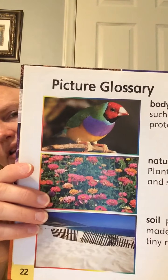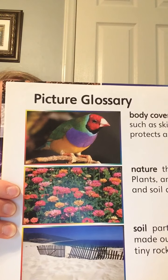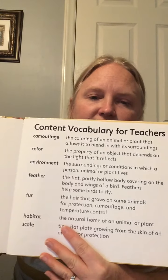Here's some pictures of some of the colors in nature that we've seen. This is called the picture glossary. A glossary is a list of different words, or in this case, pictures, that tells you more. In the back of the book, there's our favorite, Mr. Tiger. Oh, where did he go? Right there.